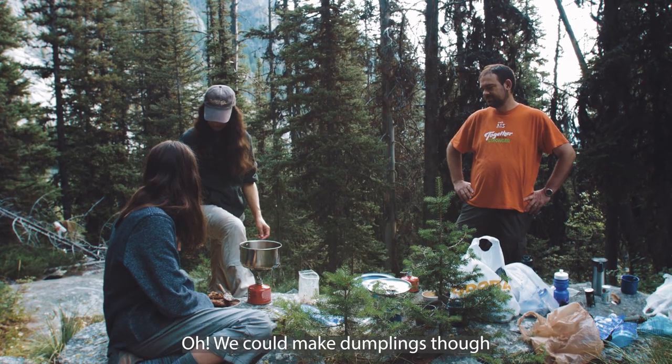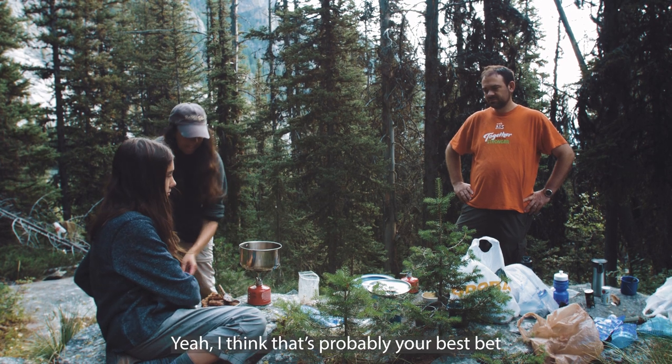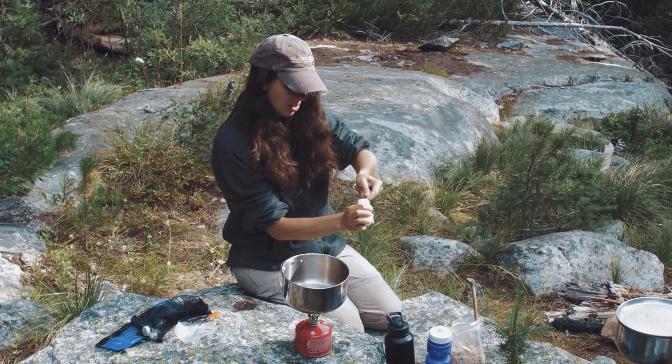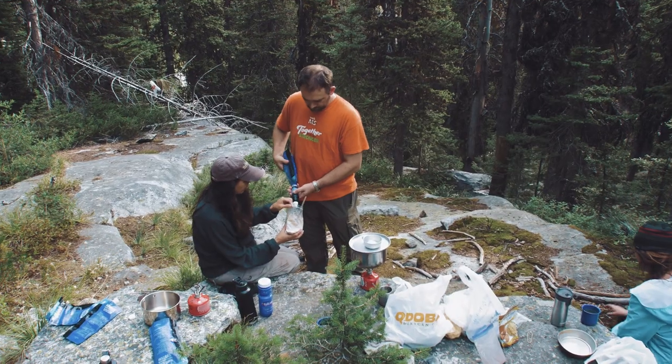We could make dumplings though, kind of. Yeah, I think that's probably your best bet. You're not gonna have enough oil. The egg will fall in that water. Oh yeah, somebody please put the skillet. You need this many calories to function efficiently in combat.